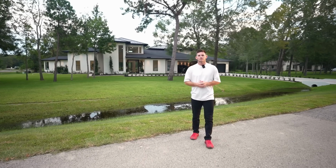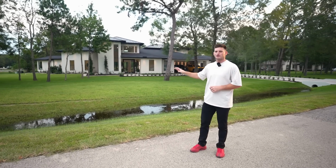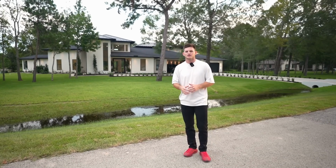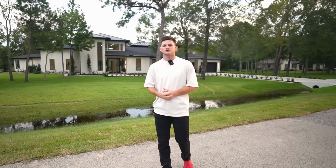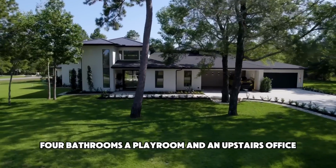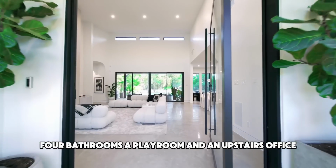I paid $948,000 to build my dream home as an owner builder, and it only took me 150 days. Here is the total cost breakdown. So this is a 3,700 square foot house with 4 bedrooms, 4 bathrooms, a playroom, and an upstairs office.